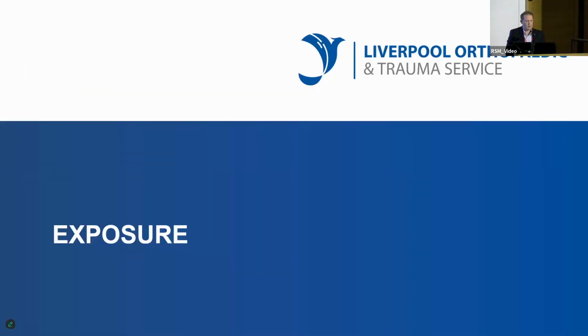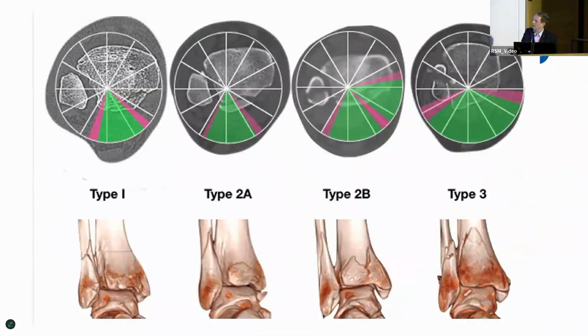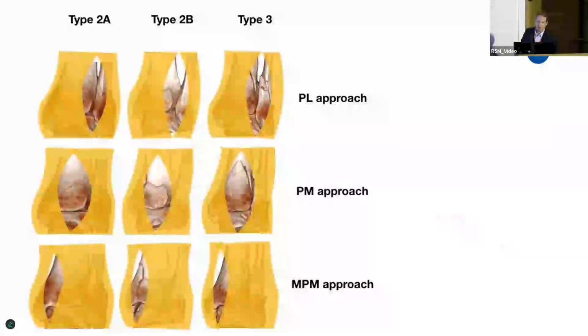Okay, so exposure-wise, what can you expose? This is one of my papers a few years ago. We were looking at what was the best point to fix these, and we found that 70% you could get to the fracture line through the posterolateral, but it's much better for the MPM. And you can see here that your MPM comes in this area, which can get you to the front of the tibia, all the way to there. Coming through the posterolateral, you'd only get to this corner here, and you can't see any of the soft tissue on this side. But you can see, as compared to your 2A, which is fine through the posterolateral and a simple distal fibula, all the other ones are much better through the other approach.